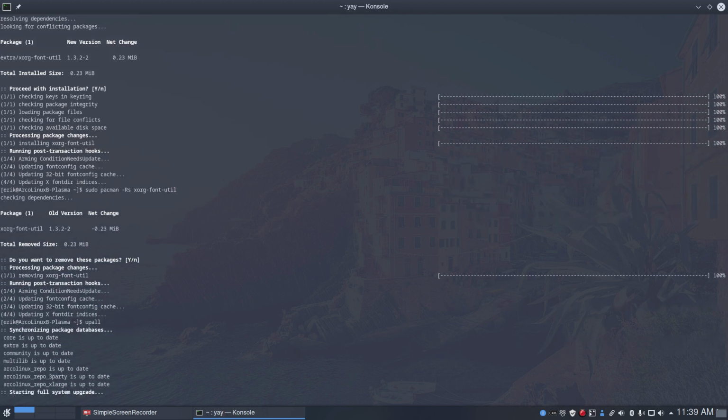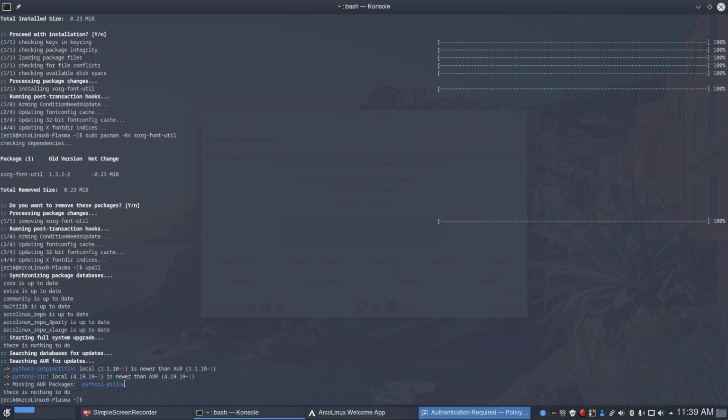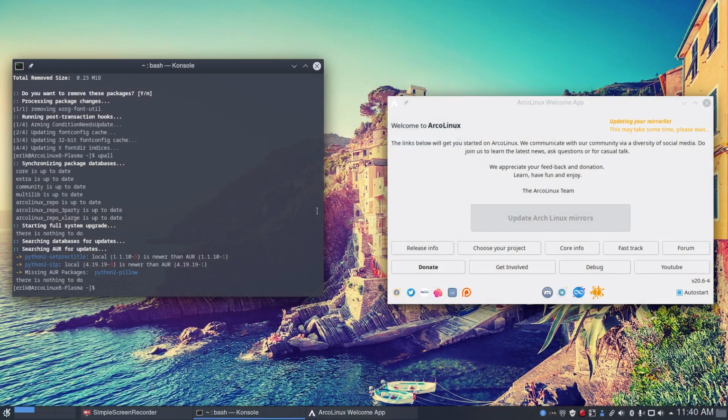Alright, what else did we have? We had these set proc title thing. Local is newer than. Let's do a mirror. Ctrl-Alt-W. Update ArcoLinux mirrors. Updating your mirror list. Let's see if the mirror is okay or changed, because this is newer than the AUR and this is newer than the AUR. That's a bit strange. Oops. It was waiting for my password.